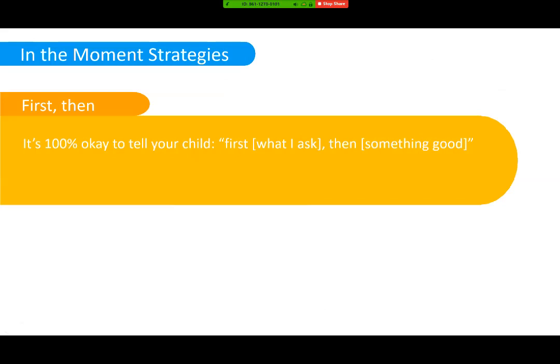The next in-the-moment strategy I'd like to talk about is that it's okay to tell our children, first do what I ask, and then I will give you something good. With regard to this strategy, however, I want to point out that it's really important that you state this from the very beginning of the thing that you ask them to do. For example, I want you to go clean your room, and after you clean your room, you can get 5 minutes of video break. That's perfectly okay. We're telling them what the expectation is and what they can expect afterwards.